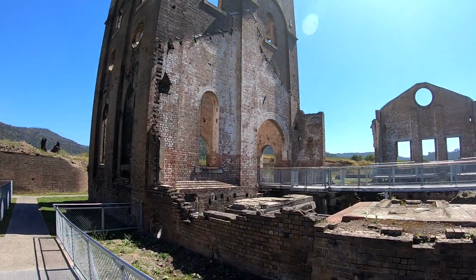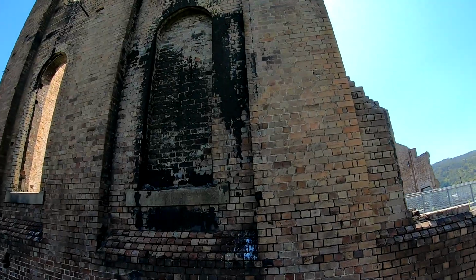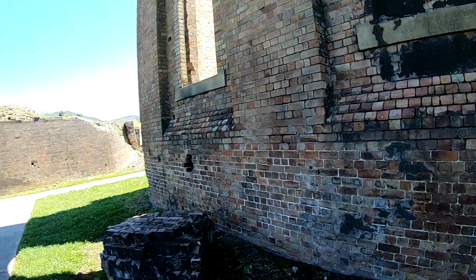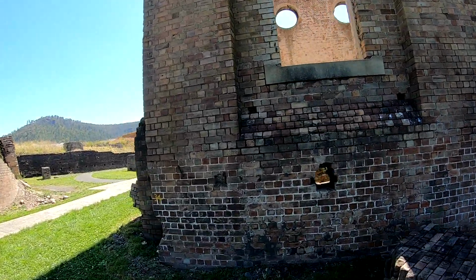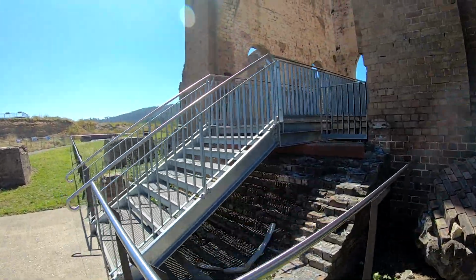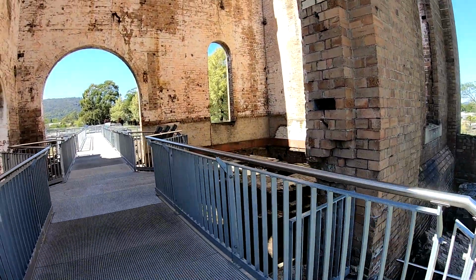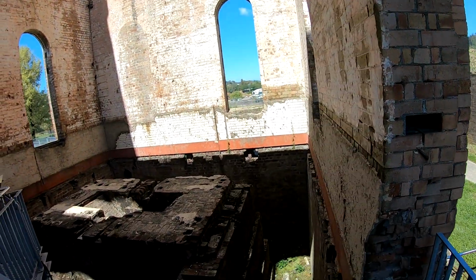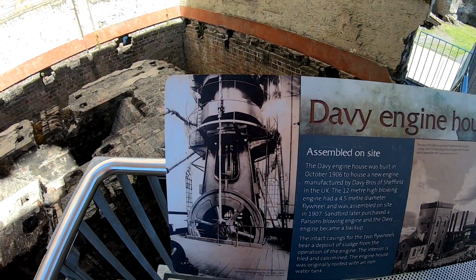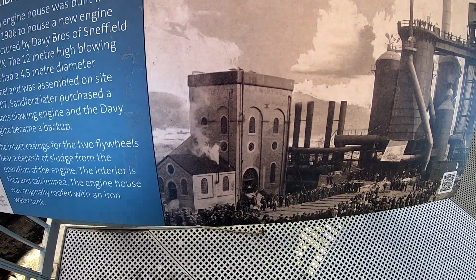So the oil sludge they were talking about is here, just in front of us, on that wall there. Quite amazing, interesting. I actually didn't pick up on that last time I was here. And here's your boiler room. Had that in it, sorry, Davy engine. That's what it had in it. That's what we're in now. See that? That's what we're in.